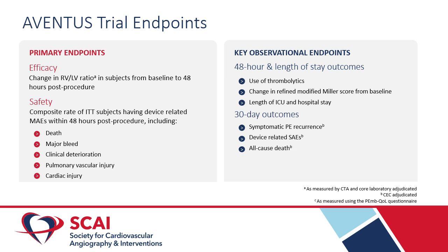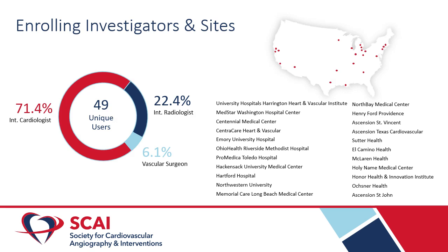Additional observational endpoints were performed at 48 hours, including a refined modified Miller score change compared to baseline, as well as the length of ICU stay and hospital stay. Lastly, we also evaluated 30-day outcomes, which also included quality of life and functional assessment. Our enrolling sites were geographically distributed throughout the United States with a diversity of operators, totaling 49 unique users.